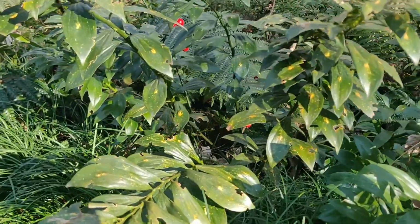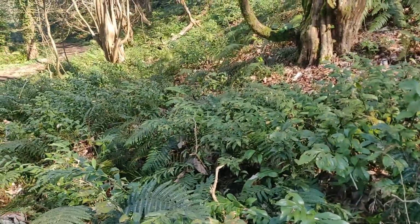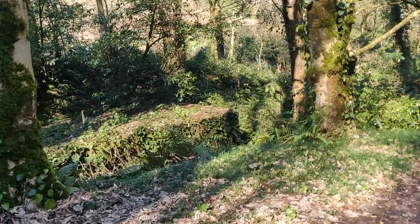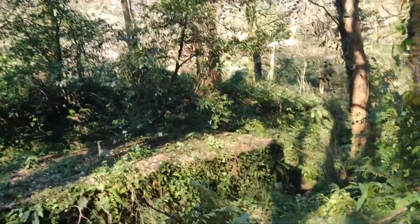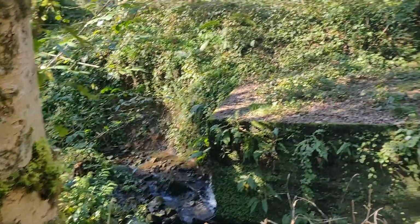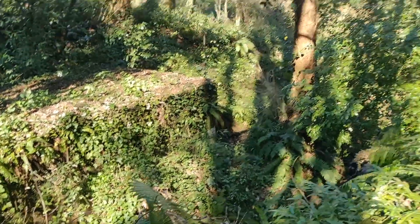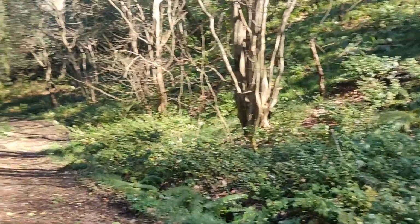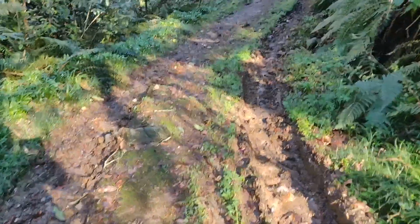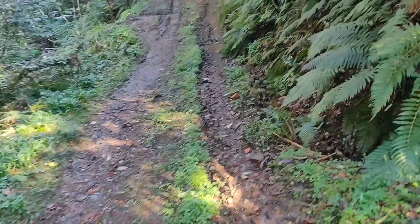Look at these bright red berries. Oh, they look so awesome. And there is some kind of a stream that runs down. Okay, here we go, muddy path. Holy shit.